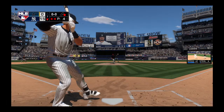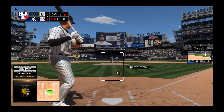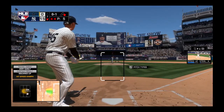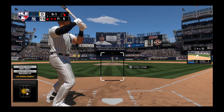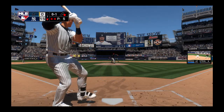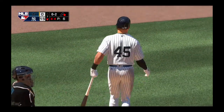Into the box, Luke Voit. No balls and 1 strike. It's been a 2 for 4 effort for him so far in the ball game. A 1 pitch on its way. And here's a swing and a miss as he falls behind 0-2.